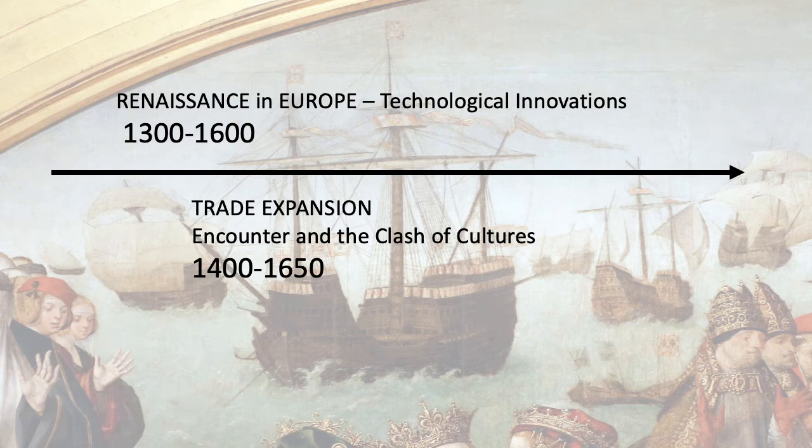So far, we've been studying the period of the Renaissance, that's approximately 1300 to 1600. Out of the spirit of Renaissance innovation and their desire to gather world knowledge, there begins a period of trade expansion from about 1400 up to 1650 into the Baroque period that establishes a kind of economic dominance of Europe within the global system. And it sets up some very unbalanced networks of trade and economics and destroys some significant cultures and civilizations on both sides of the Atlantic.